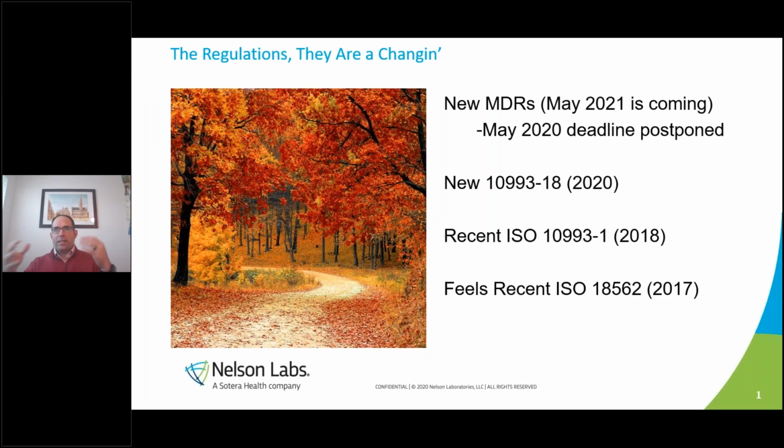So where are we today with MDR? When you start looking at MDR, you know that it was supposed to be 2020. COVID, like everything, messed that up. And so they extended it to this year, May of 2021. So that's coming around the corner.